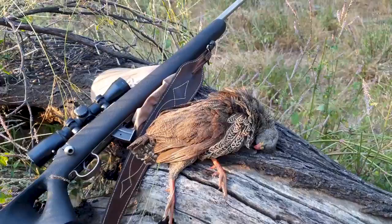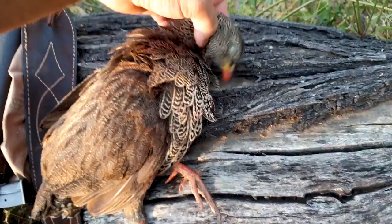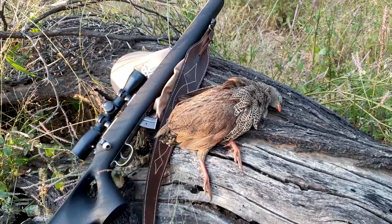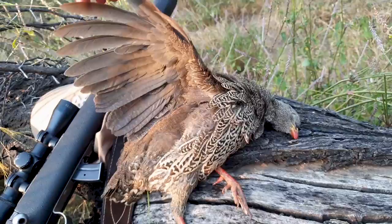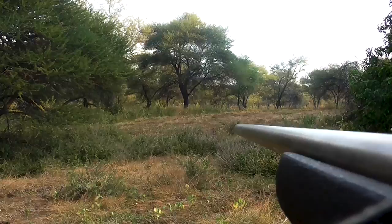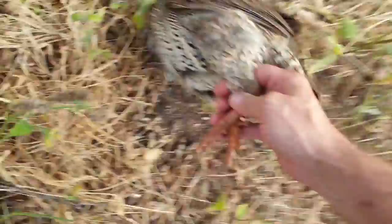Last shot for a tutu. This is a Natal spurfowl. It's a member of the pheasant family. And as you can see here, this is a male. They can be very tricky to hunt, especially if there's a lot of shrub and grass and bushes that they can hide in. They're very shy. Not a Natal spurfowl. I'm going to make a nice stew with these spurfowl.